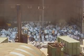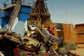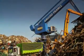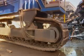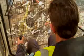Our ever-growing consumer society leads not only to a growing demand for steel, but also to an increasing need for scrap, which has to be processed, transported, and catered to meet the needs of continuously operating steel mills. E-Cranes provide ideal solutions for every aspect of the scrap life cycle. E-Cranes assist in receiving scrap at local scrap yards around the world.